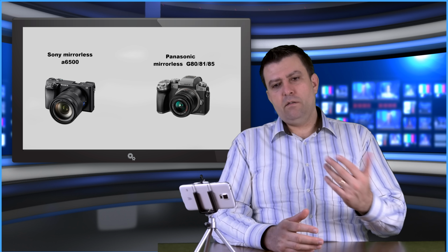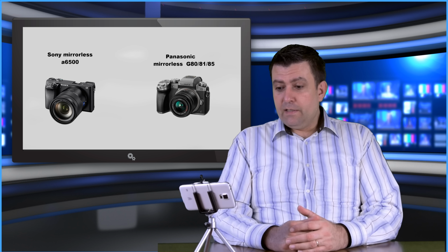Battery grip option. Now, this is again something good, because if you are not happy with the battery life of the Panasonic, you stick in the grip and you have double battery life. And also if you shoot photos, the battery grip will be very, very useful to you.